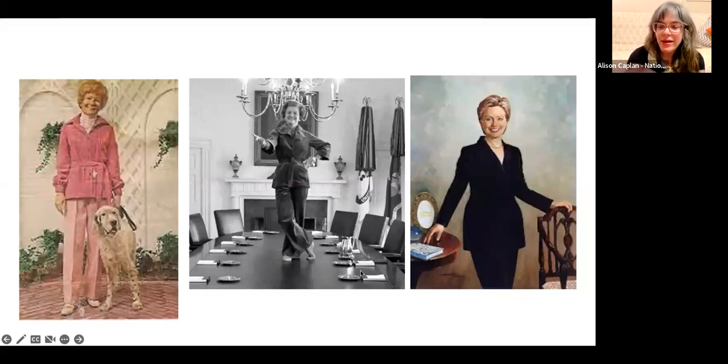But now there are so many women who are known for wearing pants, like Hillary Clinton on the far right in her pantsuit. And one of my very favorite first ladies is there in the middle. Her name is Betty Ford, and she is wearing pants and standing on the table. And it doesn't even look like she has shoes on, right? She was a dancer, and she is there in a very important part of the White House, standing on the table wearing pants. So I love that.